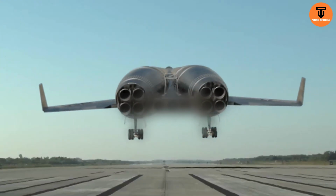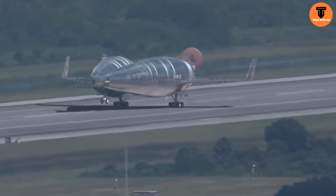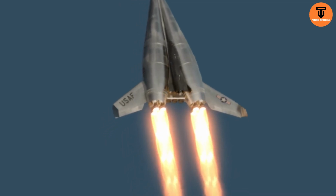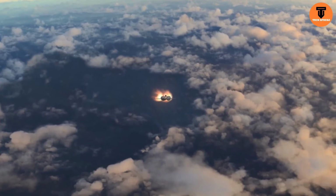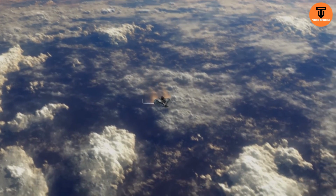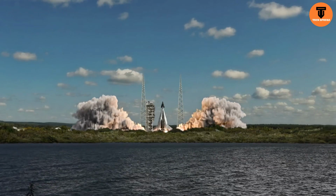But as with many visionary ideas, this one never got its wings. Changing priorities and rising costs grounded the project before it ever left the drawing board. Still, the genius behind it didn't go to waste. It sparked ideas that would fuel today's era of reusable spaceflight. Think SpaceX, Blue Origin. Boeing's concept laid the mental groundwork for boosters that land, refuel, and relaunch. Even in cancellation, this project proved that innovation doesn't die, it evolves.